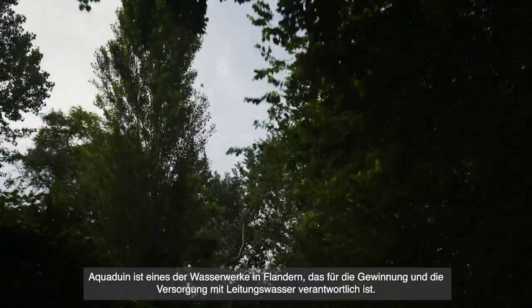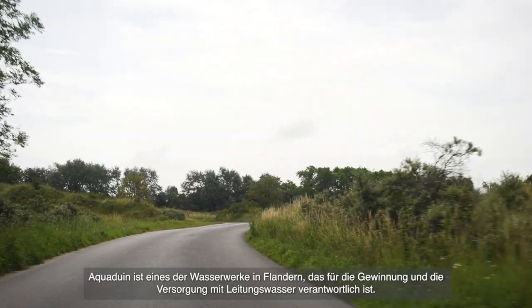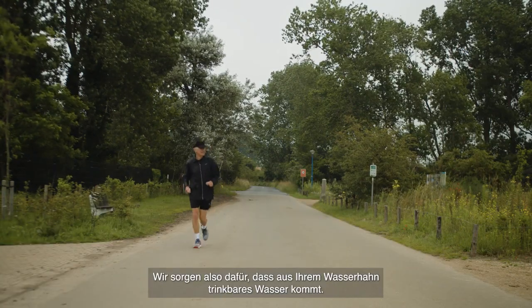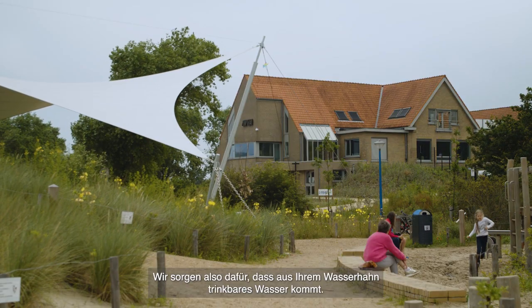Aquaduin is one of the water companies that provides the production and distribution of tap water. We ensure you have drinkable water every time you open your tap.